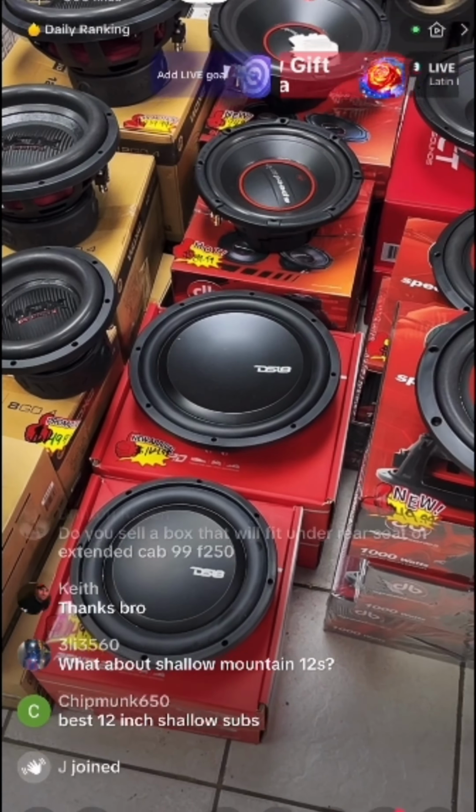Brinson, for your truck, man, just do the 2H, bro. Do the 2H for your F250. Trust me, you get the better sound. I can get you the box that goes behind the seat for 10s, but straight up, if you want that nice bass in the F250, brother, I 100% recommend doing 2H, bro. Trust me, you won't regret it.